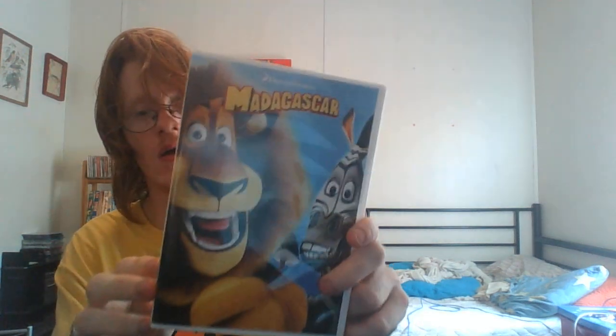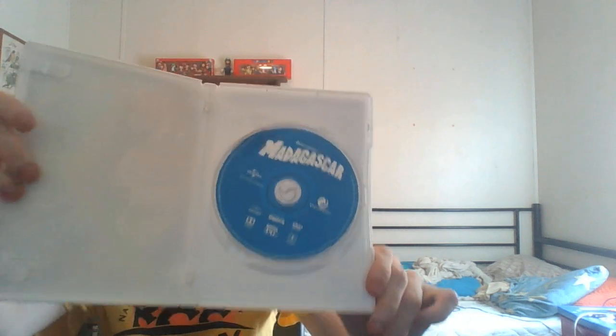I have been seeing that DreamWorks is re-releasing a lot of their movies into new casing and things like that. But let's take it out of the shrink wrap. Okay, there, we got it out. And here's the front, the spine, and the back. And here's the disc. No inserts or anything. Just the disc. But yeah, there's Madagascar.